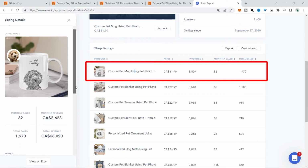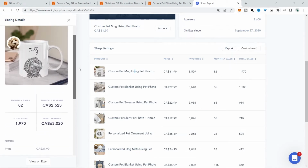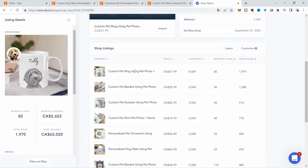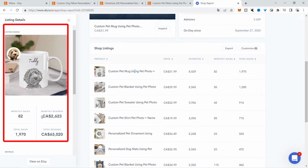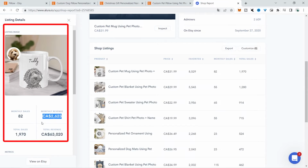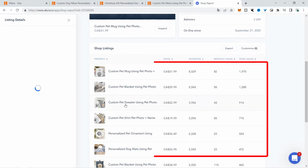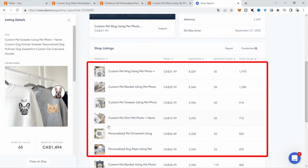If we observe that the best-selling product has a different design from the previous product, and there are several products that are similar to this best-selling product, sales of the store's best-selling products totaled 62,000 Canadian dollars, with nearly 2,000 sales. And sales for the month alone totaled over 2,000 Canadian dollars, with nearly 100 items sold this month. The product with the second most sales up to number 5 also has a design similar to this best-selling product.